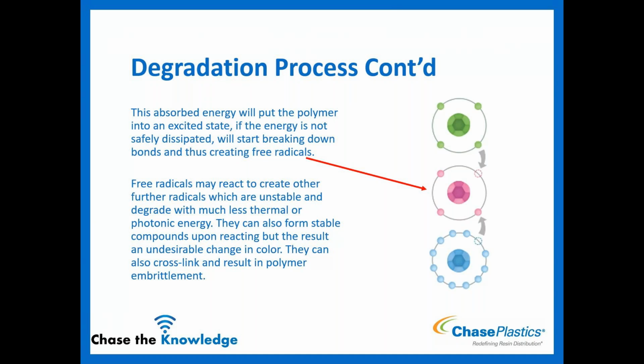Free radicals then will start to create other free radicals. It kind of starts this process of continuing to react. It can create further free radicals. These free radicals are unstable. There's a few different types that it can create. I didn't put the excessive amount of different types of free radicals that it creates within here. A little more chemistry than I think maybe we needed, but it will create further free radicals. They're unstable and they degrade with much less thermal or photonic energy. It doesn't take as much to start breaking them down because they're quite unstable.